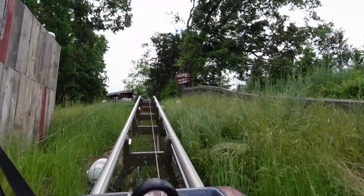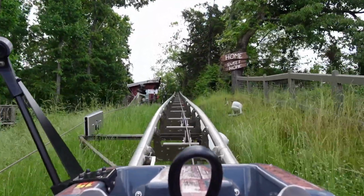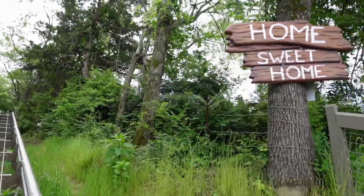But already just all this brush. This is fun and cute. We're gonna have a good time. Up the mountain to the miners' camp. Home sweet home, home, home sweet home.